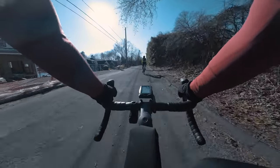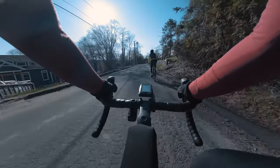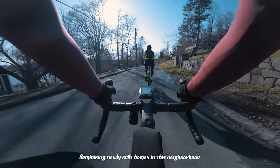Oh wow, these are some nice homes. I wonder if it's the same builder.